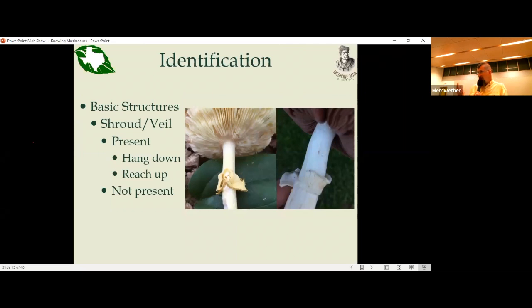And then what direction the veil is pointing. Is it pointing up or pointing down is another structural feature. A lot of structural features. There's a lot going on in mushrooms. So, like I said, the veil may not be present, but if it is, it can be either hanging down or pointing up depending on the specific species of mushrooms.